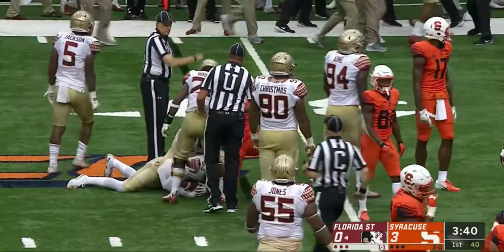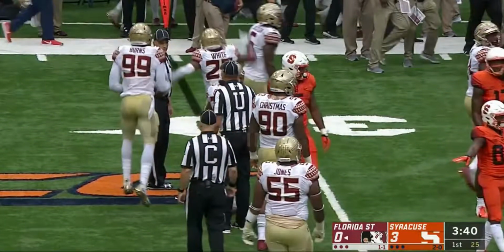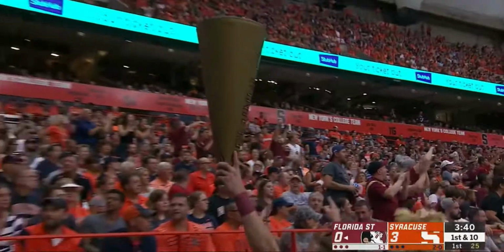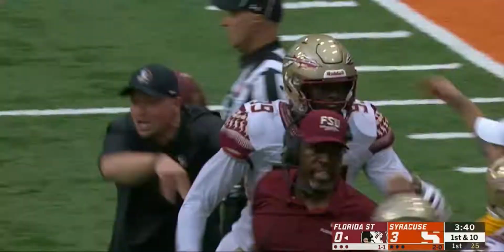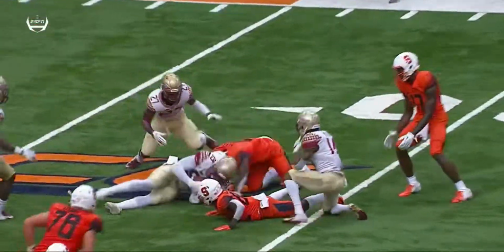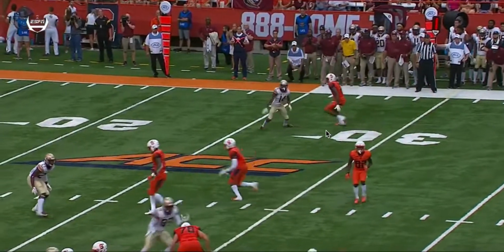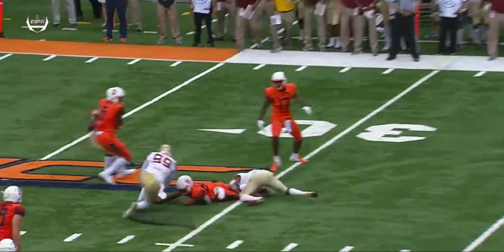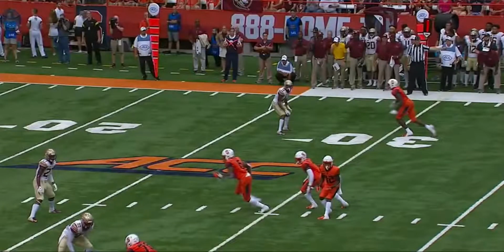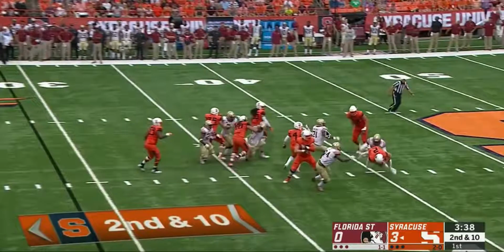Didn't like the call. Good adjustment by Florida State. This is still the first quarter, and this is only the third time Florida State's seen this play, and they've already got an adjustment for it, so that's encouraging. All right, you can see a good look at it there. Looks like a catch to me, but oh well. Don't get the call all the time. Skip ahead here.